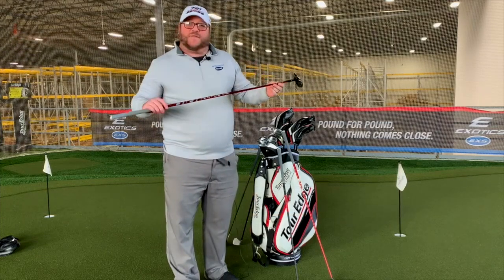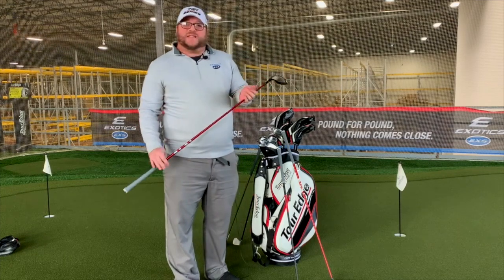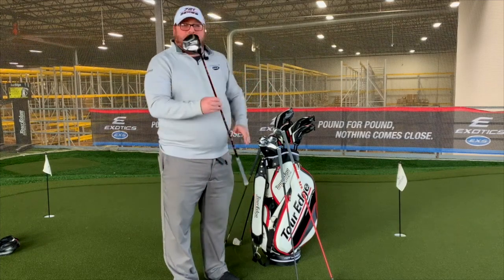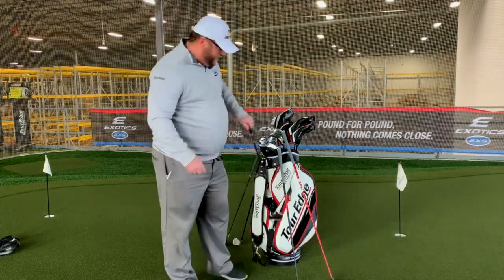We speed test all of the shafts so you can get a great idea of what is the best shaft for your swing speed in advance of buying the club. And it's just an absolutely gorgeous looking club. This will also be very popular out on tour.